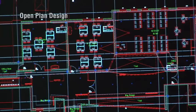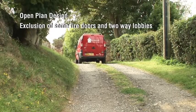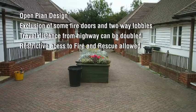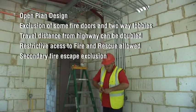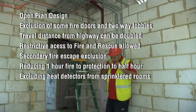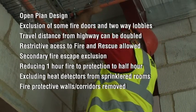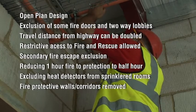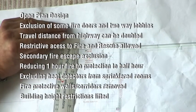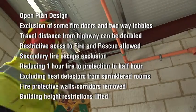Some examples are open plan design, exclusion of some fire doors and two-way lobbies, travel distance from the highway can be doubled, restrictive access to fire and rescue services is allowed, secondary fire escape exclusion, reducing 1 hour fire resistance to half an hour, excluding heat detectors from sprinklered rooms, fire protective walls / corridors being removed to facilitate larger rooms, more living space and allowing more people within the valuable space that is available, and building height restrictions are lifted. These are just some of the advantages that fire sprinklers can offer, which will utilise the space to its maximum potential.